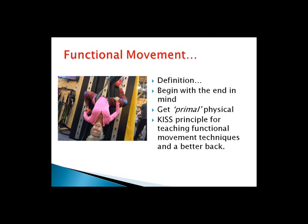We need to keep it simple and succeed. So teaching functional movement techniques begin with understanding those primal movements and building exercises that mimic those movements, strengthen those movements, and enhance our ability to perform those movements throughout our life. I truly believe it begins with having a healthy back. What is a healthy back? What is that definition? It's really having a posture that allows us to integrate and move, and to do that with least risk for strain or pain or injury on the spine itself.